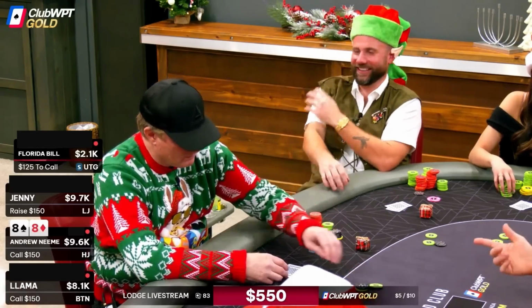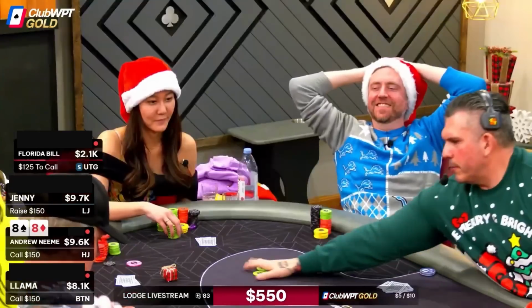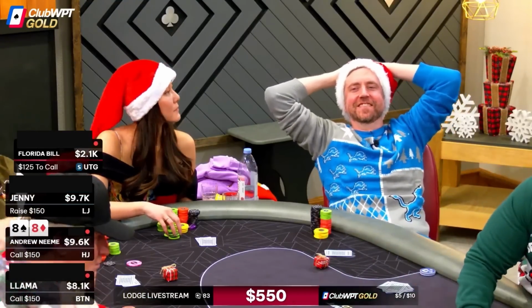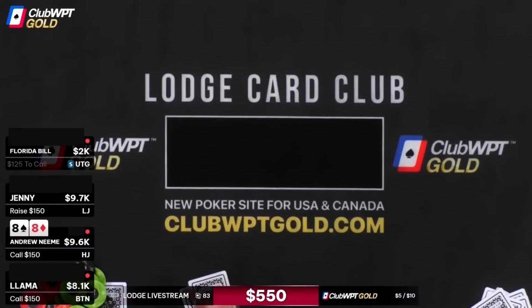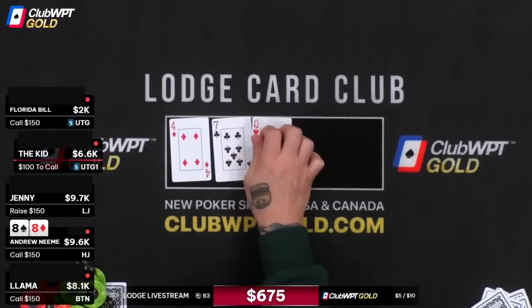Florida Bill makes the call. And the kid makes the call. So we've got ourselves a nice little friendly 5-way pot heading to the flop, which comes down queen 7 4 rainbow.